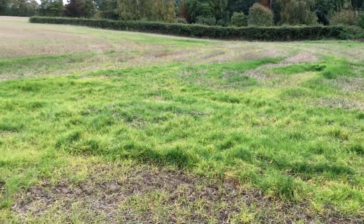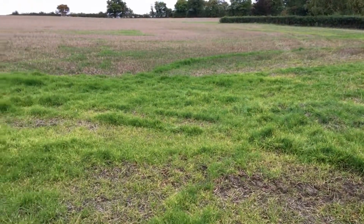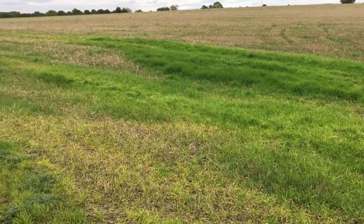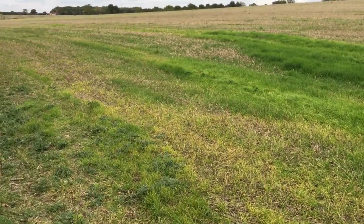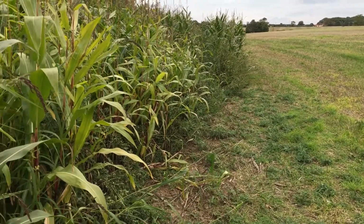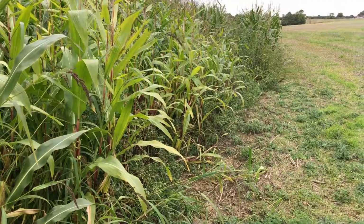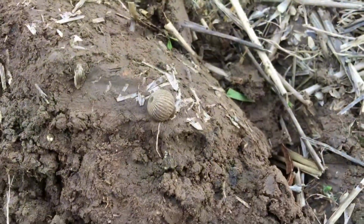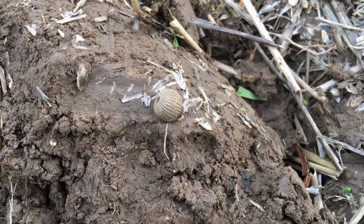Well, it's an unexpected little visit here today, back over on the stubble field. It's gone 4 o'clock. I've had lots of things to do today, but just sneaked out for a few hours. And you know it only takes a few minutes to find something good. So, well, let's see. Just a couple of swings and straight in there.